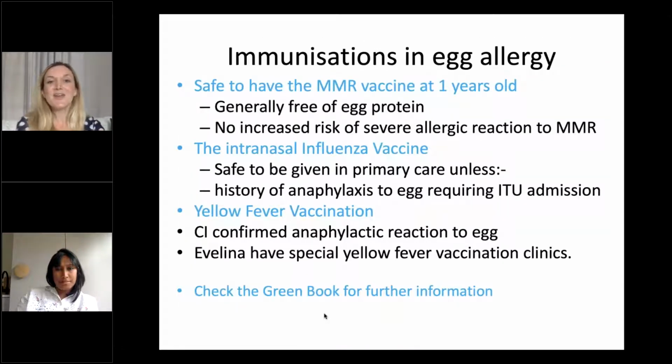And the other thing that causes a lot of confusion is what immunisations can patients have when they have an egg allergy. So there used to be concerns about the MMR vaccine, but it's now generally free of egg protein. So all patients who have egg allergy can have the MMR vaccine at 1 year old in primary care, unless they've had previous anaphylaxis to the MMR vaccine itself or a previous allergic reaction to MMR. So there's no increased risk of severe allergic reactions in children with egg allergy. So we can be very clear on that.